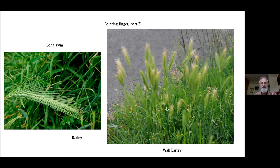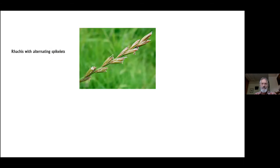Fairly late flowering. And still with this single spike that's at the tip of the culm, we've got the alternating spikelets type. And you know this one already, we've seen it several times, perennial ryegrass.